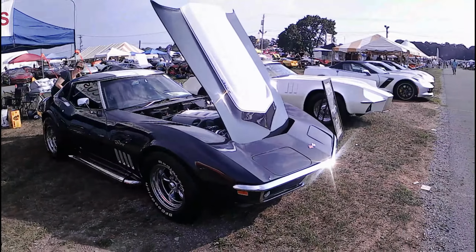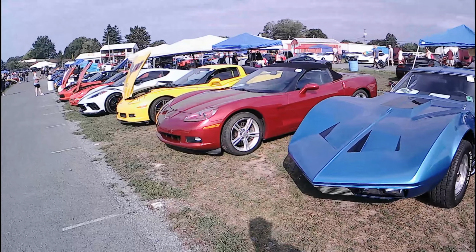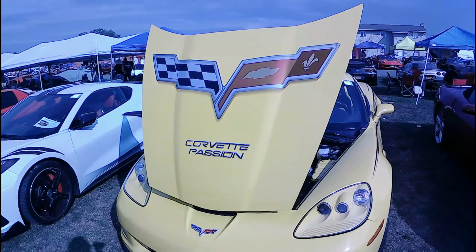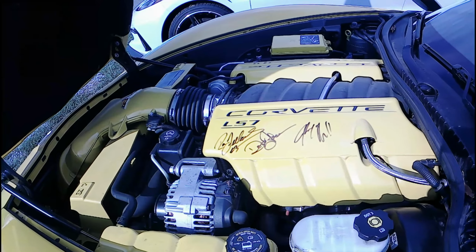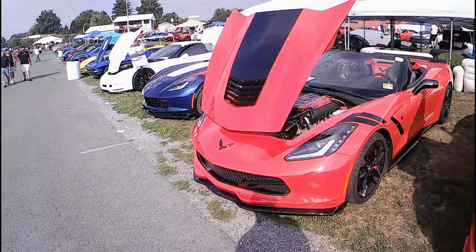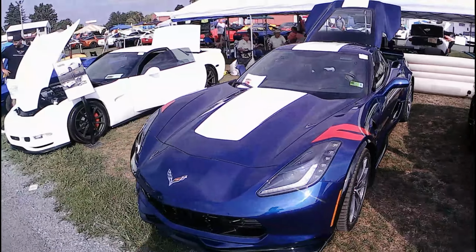When it comes to C3s, the chrome bumper front and rear is the way to go. I know the yellow doesn't show up so well, but Corvette passion, and that's exactly what this is. He has a couple signatures. Unfortunately, I'm not good at reading signatures. And for a C7, here's the other color combo that I just love, the traditional Grand Sport colors. That blue with the white and red. There's just something about that.